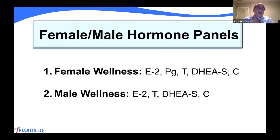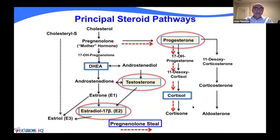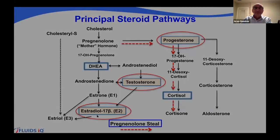So let's take a look at the female parts of the panel, because as part of what we do, we also do what we call female wellness panels and male wellness panels. The female wellness panel is estradiol 2, the estrogen, progesterone, testosterone, DHEA S, and cortisol. And it's the same with the male, except we're not giving you progesterone, but you're getting all the rest of it. And so remember again that when we're looking at the sex hormones, we're looking at progesterone, testosterone, and estradiol.